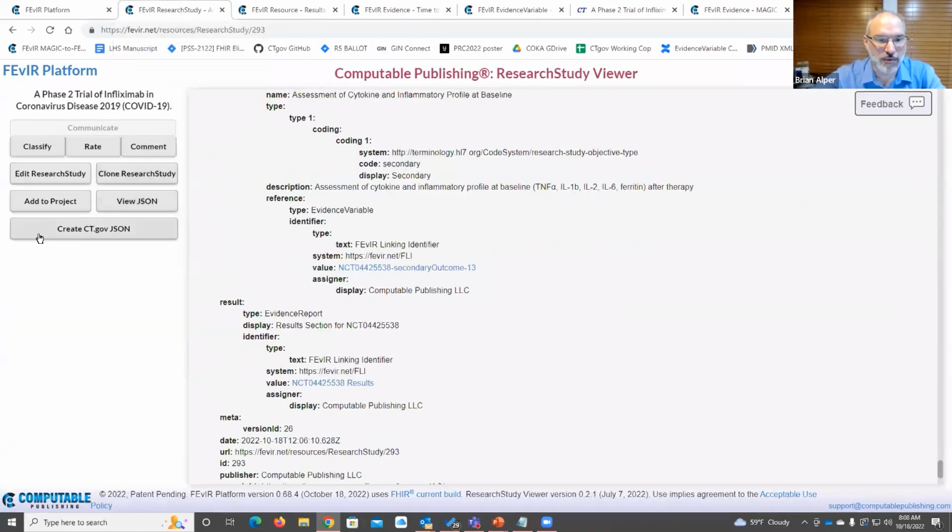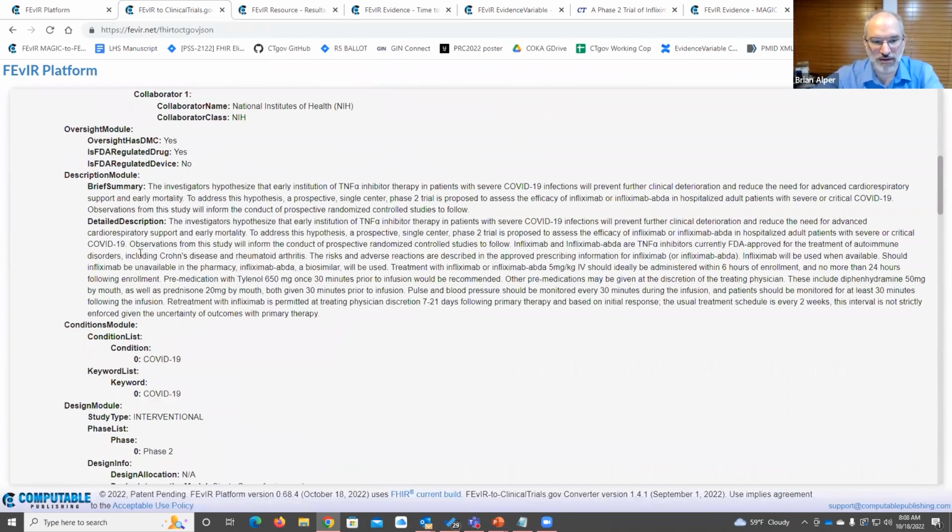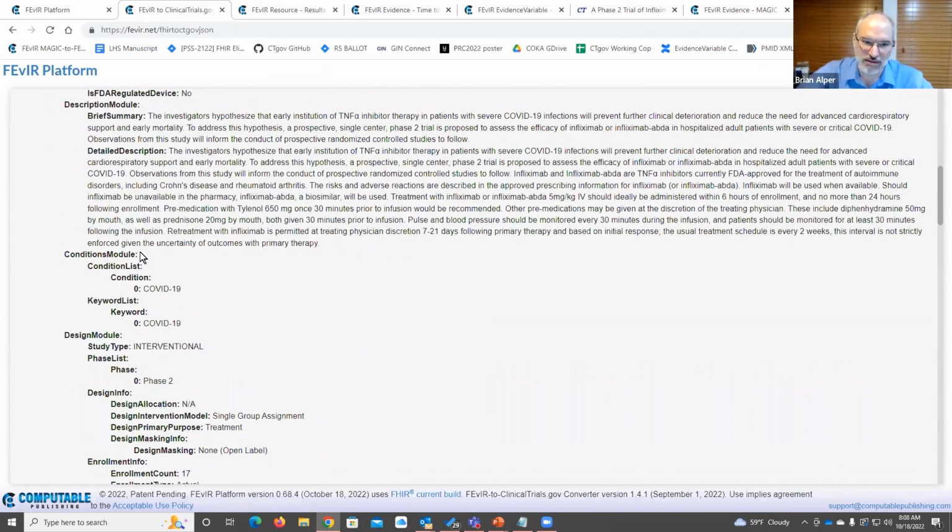If we go back, we can create the clinicaltrials.gov JSON from the FEvIR, and that is our first tool, converting it back to the original structured data form for clinical trials. If there is interest in converters to other systems where there are resources to support development in that direction, we can do that.